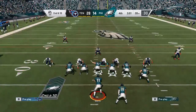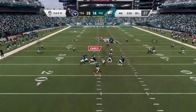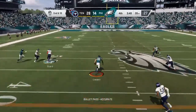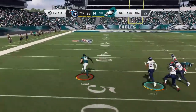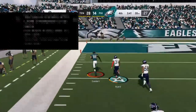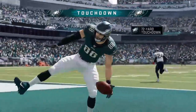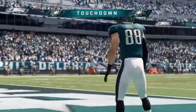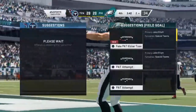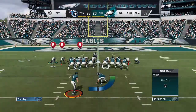Watch tight end. Again, it's Wentz. That's caught by the big tight end, Dallas Goedert, and nothing but daylight ahead. And they'll take it into the end zone for an Eagles touchdown. Dallas Goedert, 72 yards, as his guys are back within a single score.